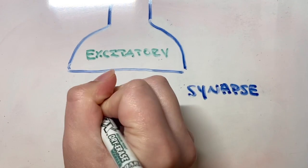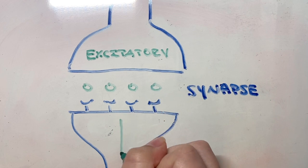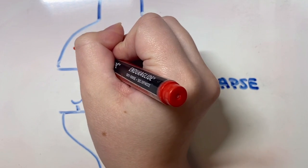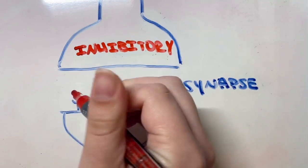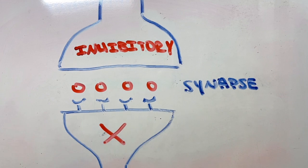If an excitatory signal is released, information and motor controls have the green light to jump to the next neuron. However, if an inhibitory signal is released, it will break the chain of communication, acting as a stop sign that will prevent communication from continuing.